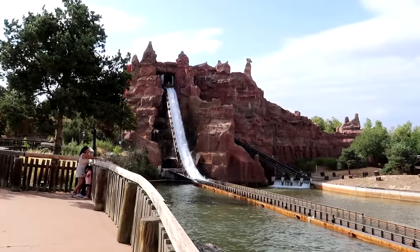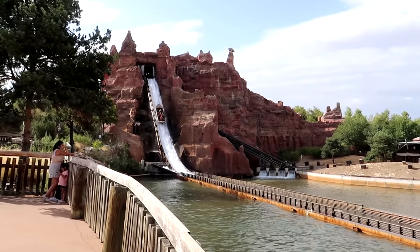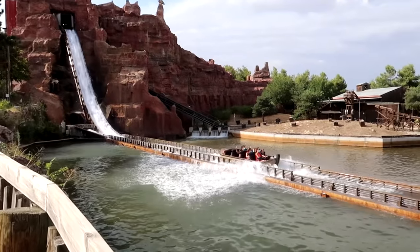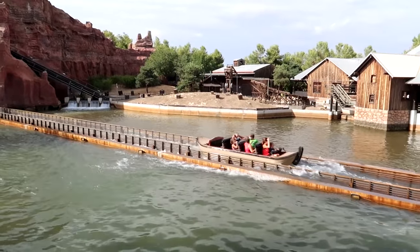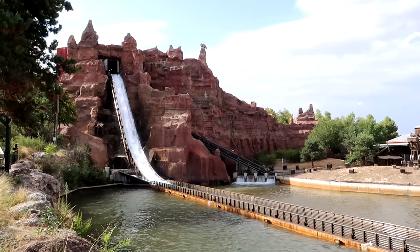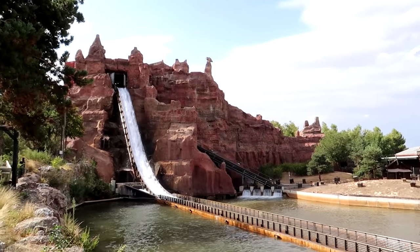I'll tell you what is open now though, something that I loved back in 2016. I couldn't believe it. I nearly got flung out of my seat. It's Rio Bravo. Honestly, I am so happy to see this thing operating again. It was probably the highlight of the trip last time. There's a backwards drop on here and it is ridiculously intense. You go over like an airtime hill.